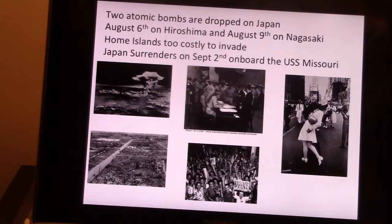Estimates to invade the Japanese home islands were anywhere between 2 and 5 million people, citizens and Marines. So on August 6th, the first atomic bomb is dropped on Hiroshima. The Japanese are asked to surrender, and they say no. A second bomb was going to be dropped on August 9th. Its primary city was covered in fog, so Nagasaki will receive the second atomic bomb.